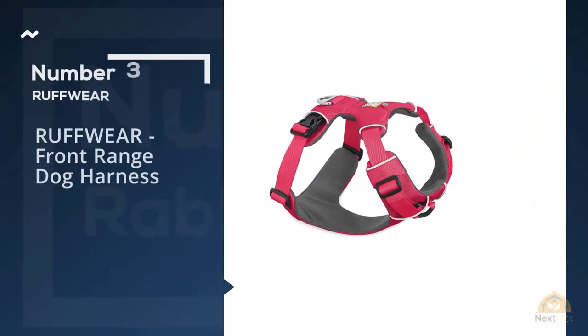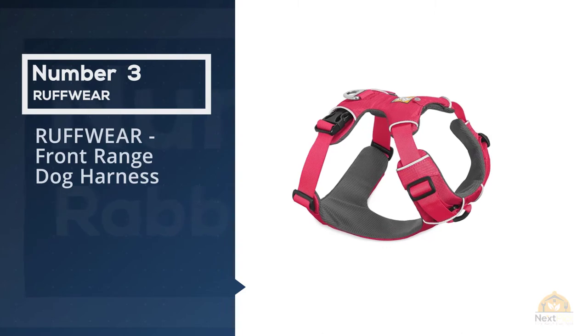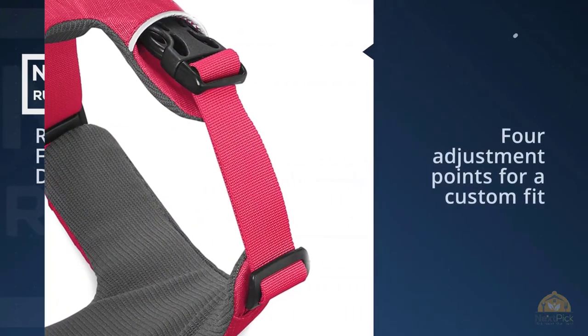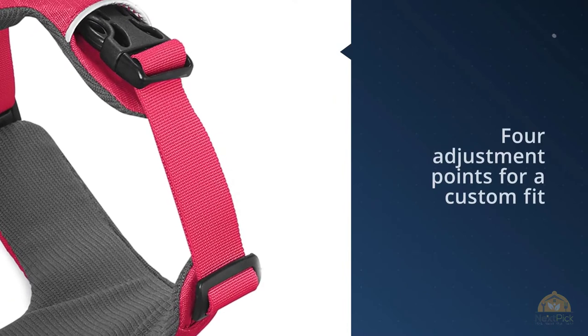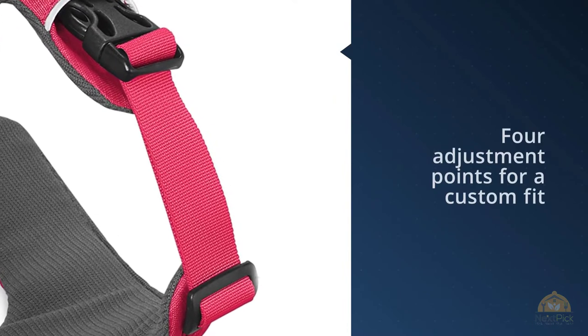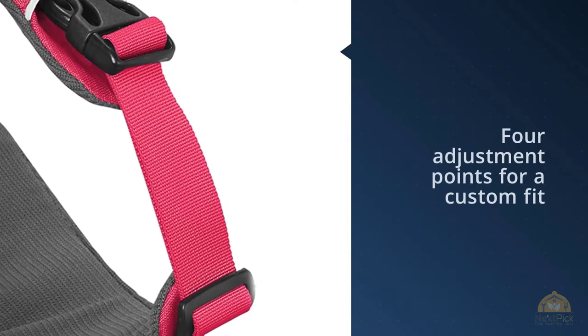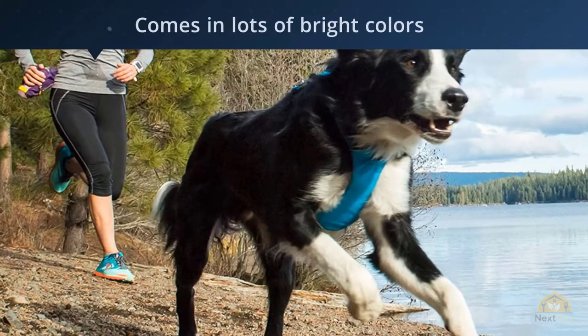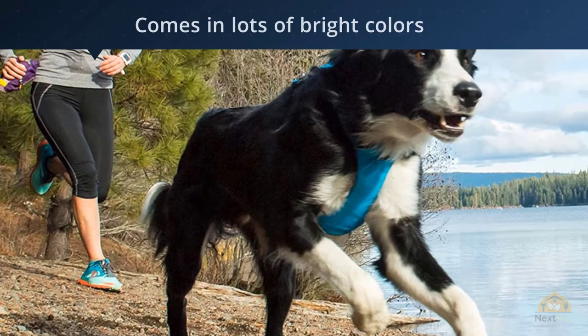Number 3. Roughwear Front Range Dog Harness. One of the two Roughwear picks on our list, the Front Range is a perfect go-to harness for any dog. It slips over your dog's neck, and with one sturdy clip, you're ready to go. The softly padded chest provides comfort and a secure fit, and its rugged materials keep it safe in all weather.